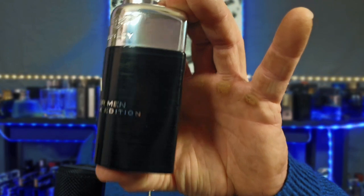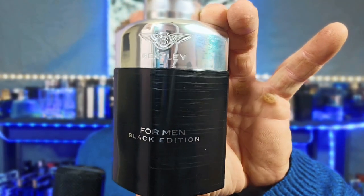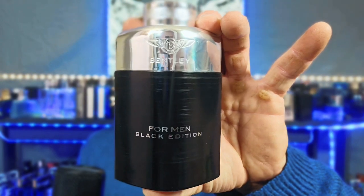And that is Bentley for Men Black Edition. Found this one at my Burlington, and I know that the Bentley fragrances are supposed to be made with a bit of quality and smell good for what they are. And this one is, let me just get this thing in the air.